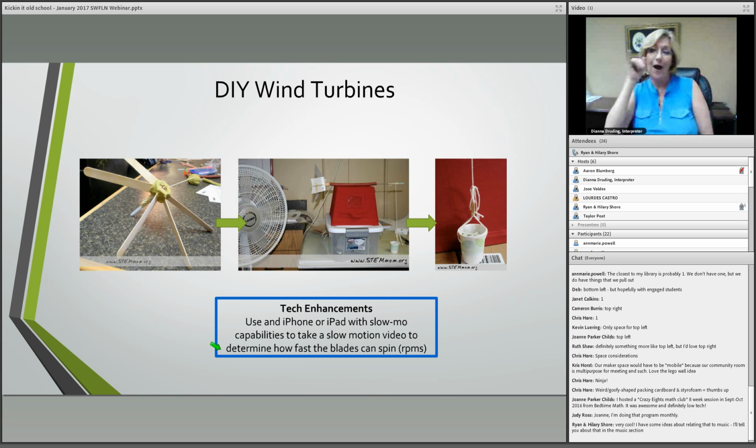And from that slow-mo video, we can count how many rotations it makes in 10 seconds, or in 1 second or 2 seconds. And then we can use some math to figure out the speed, the RPMs. So it's a neat tie-in for math. It's a neat tie-in for technology, and just a way to get more mileage out of a single activity.